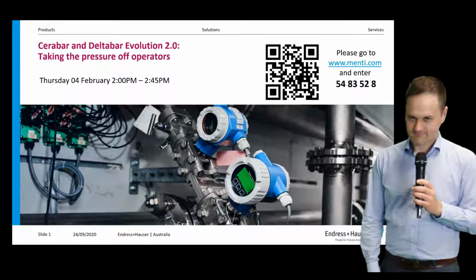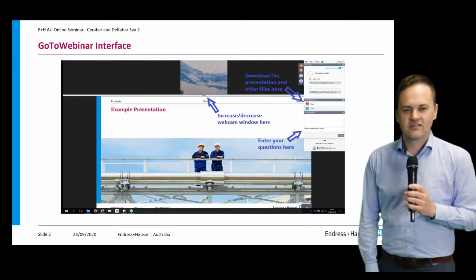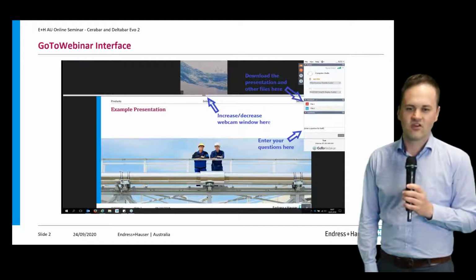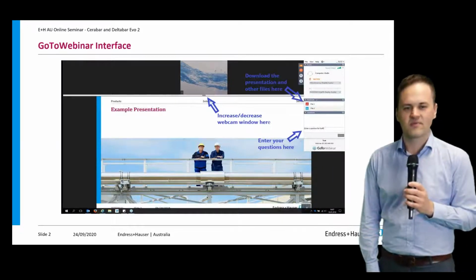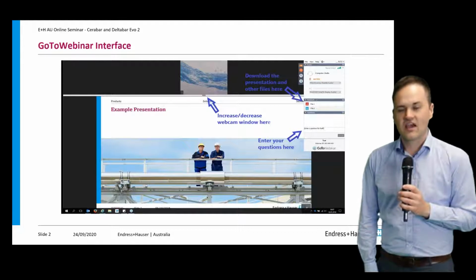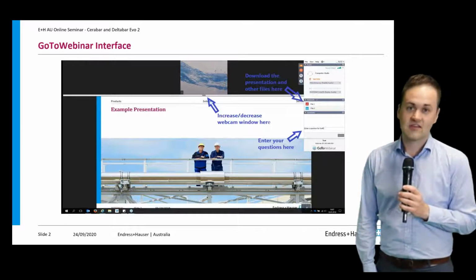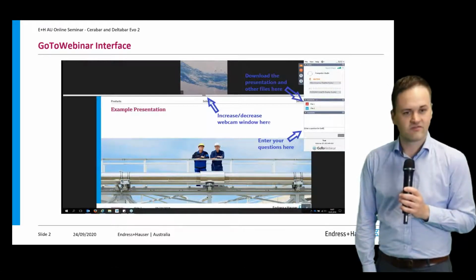Now, just for those that are new to the GoToWebinar interface, I've got a bit of an explanation around what this will look like. You can change the webcam video or the window by just clicking or moving your window around, just like for a normal program. But the more important things are on the right-hand side. In the handout, I've got some of the safety information and the innovations for the new Cerabar and Deltabar range of devices. And of course, throughout the webinar, you can also ask your questions. You just need to type in the question on the right-hand side of the pane, and we'll get to you at the end. You'll be able to control your speaker and your volume from that top right-hand side too.